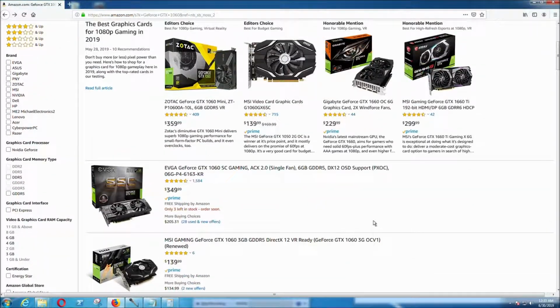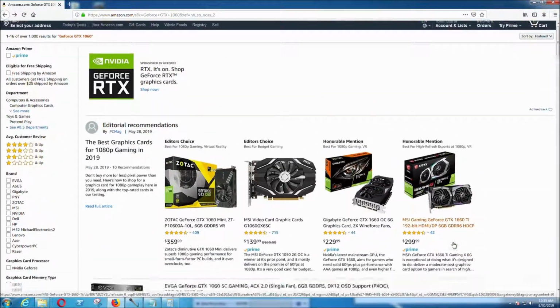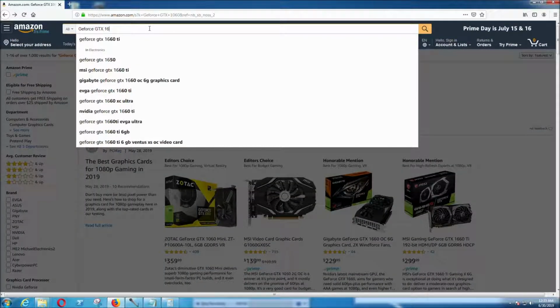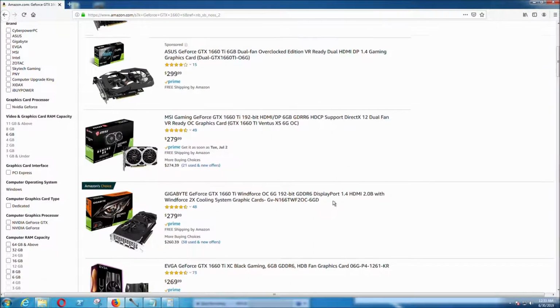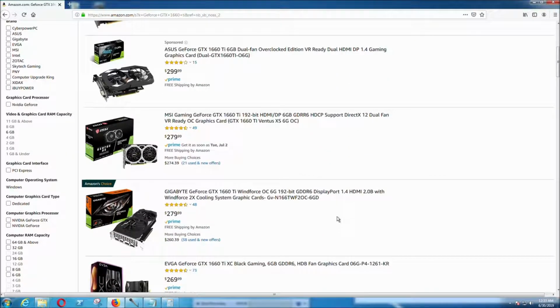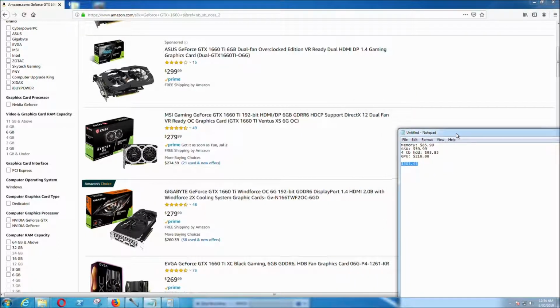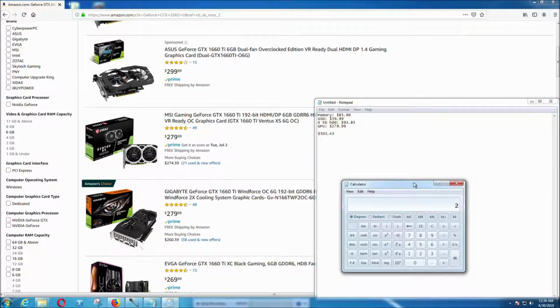Three gigabytes isn't enough. If you want to get a pretty decent modern graphics card, I would recommend at least 6 gigabytes. I think the best value that you could get for a GeForce GTX card would probably be the GTX 1660 Ti. That would be the best deal you could get, the best value. Let's see how much this costs.